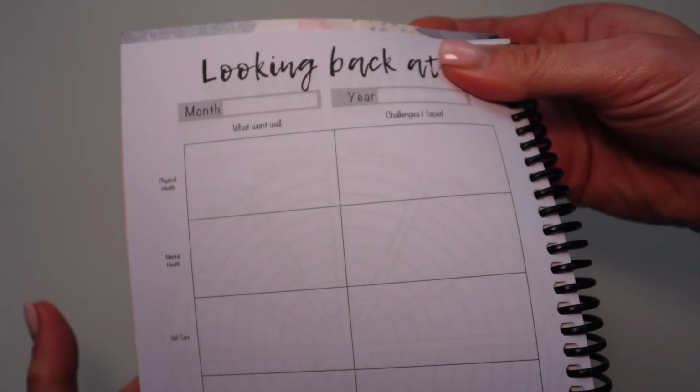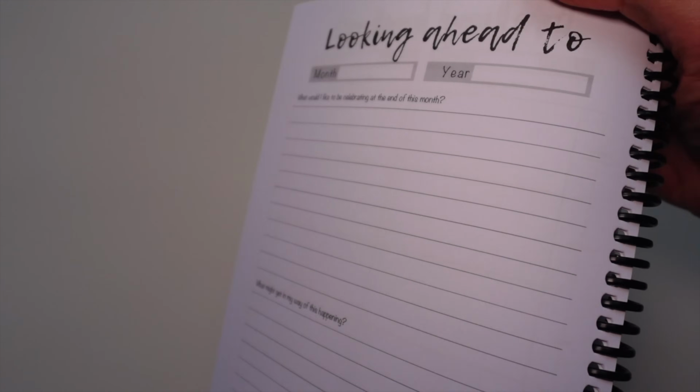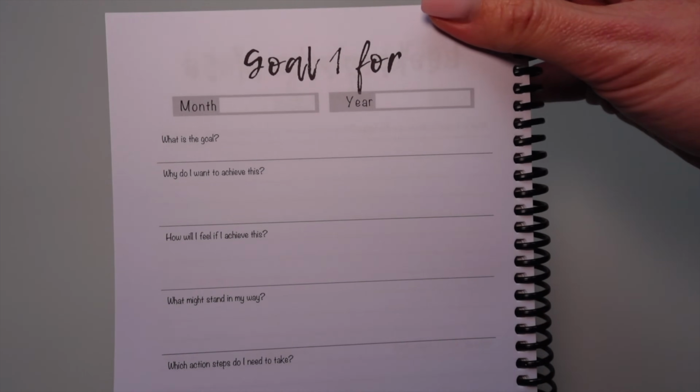I've got a place to look back at everything that went well and challenges I faced in different areas of my life. Then I look ahead at the month coming up, seeing what I want to achieve from that month, what I'd like to be celebrating at the end of the month, things that might get in the way of what I'd actually like to achieve, and how I'll actually feel if I can get these things done. Then I break down my month into goals for the month.